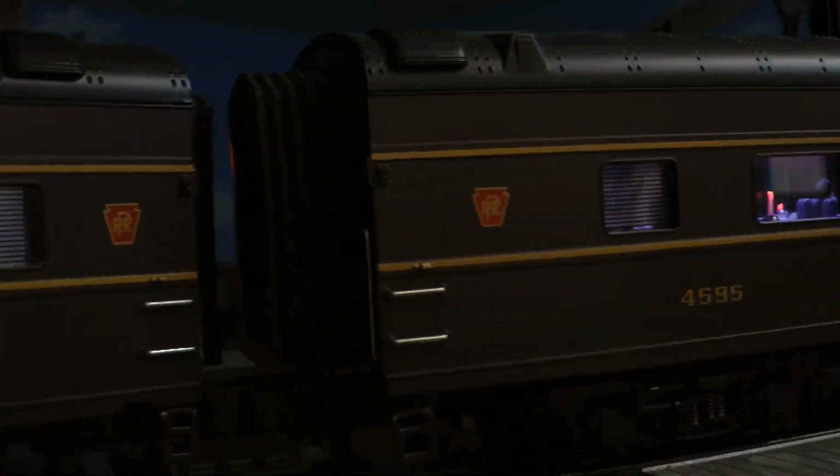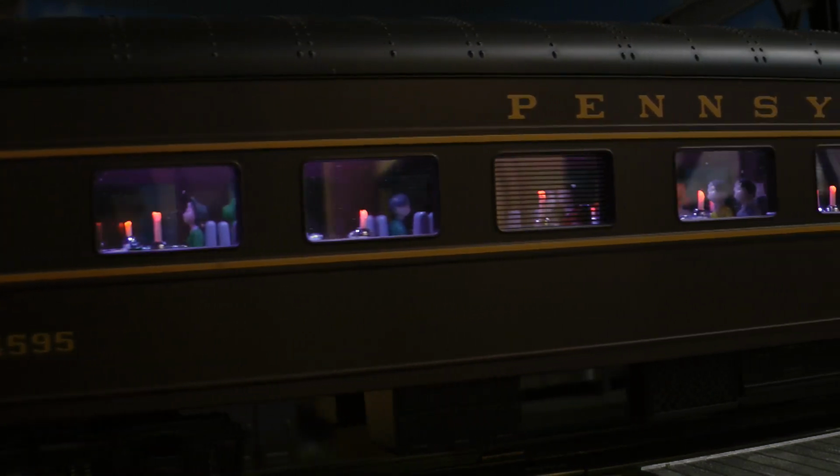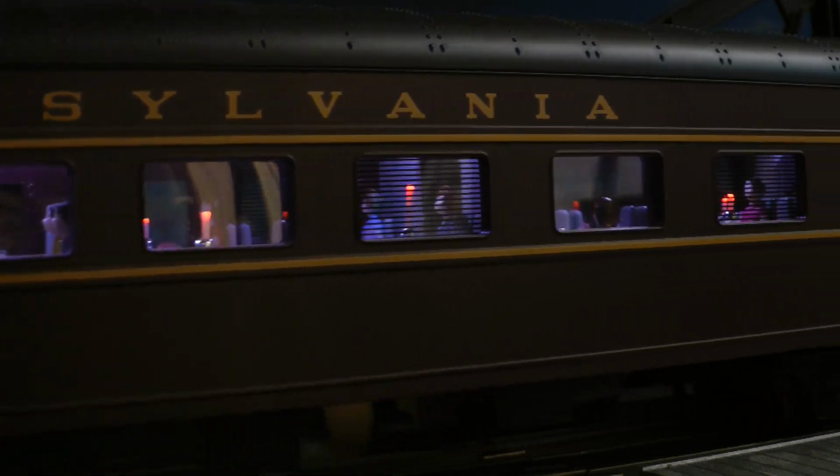Another area where you can see some fantastic detail is in the interior of this dining car. Jack Pierce built these amazing interiors for the PRR diner.